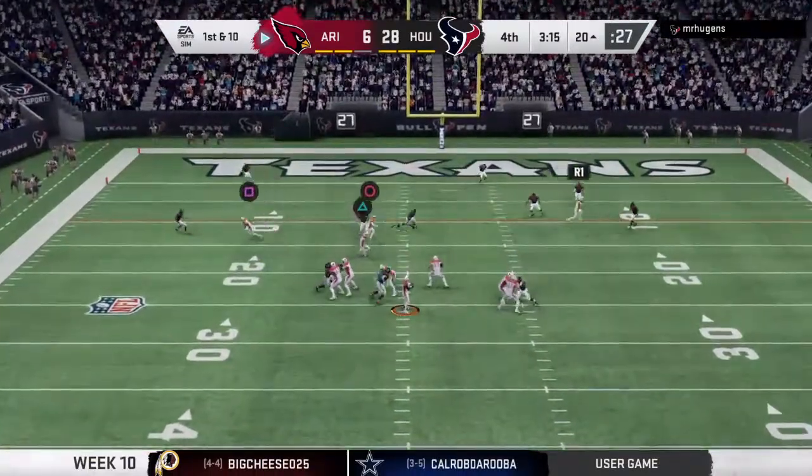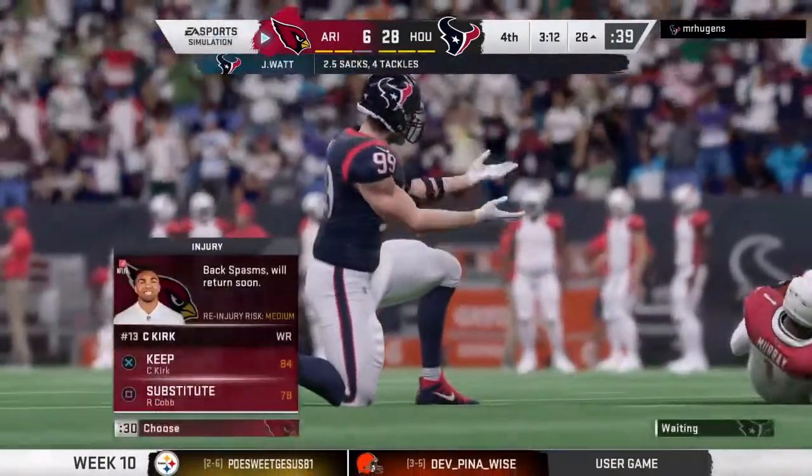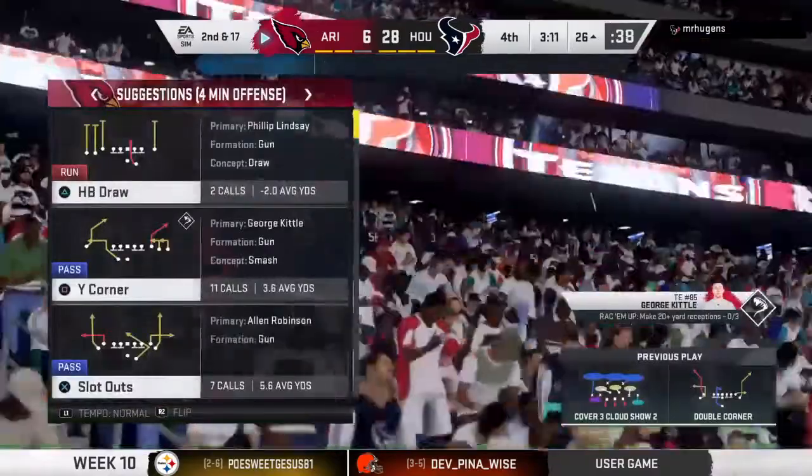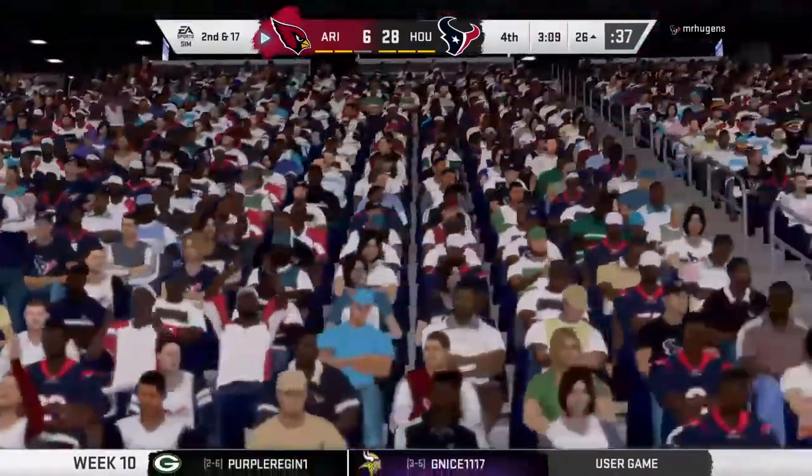From the red zone, here's the Heisman Trophy winner, Murray. And they're going to get him. He's sacked back around the 28. Different story this time around. We had that huge gain followed by a sizable loss here.